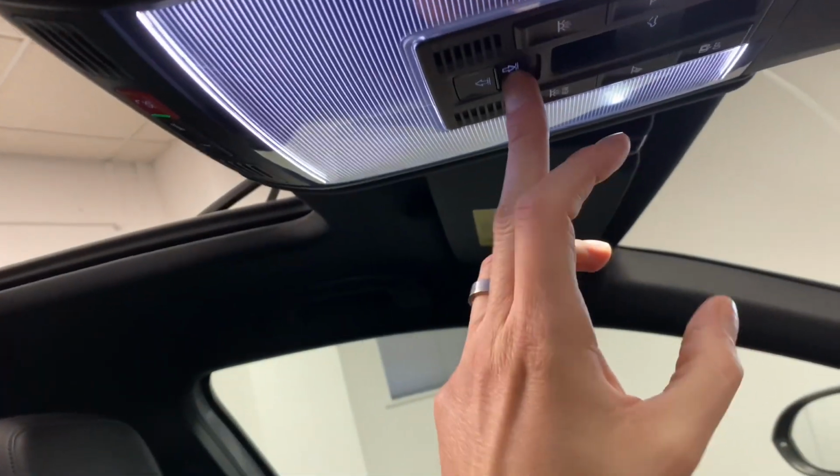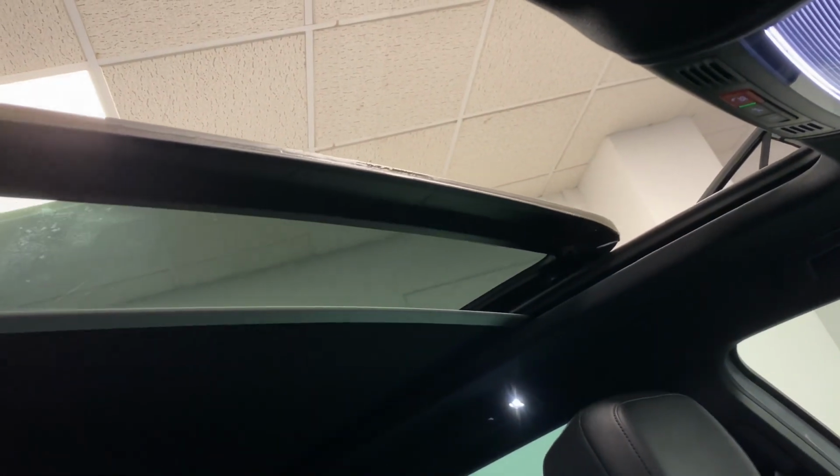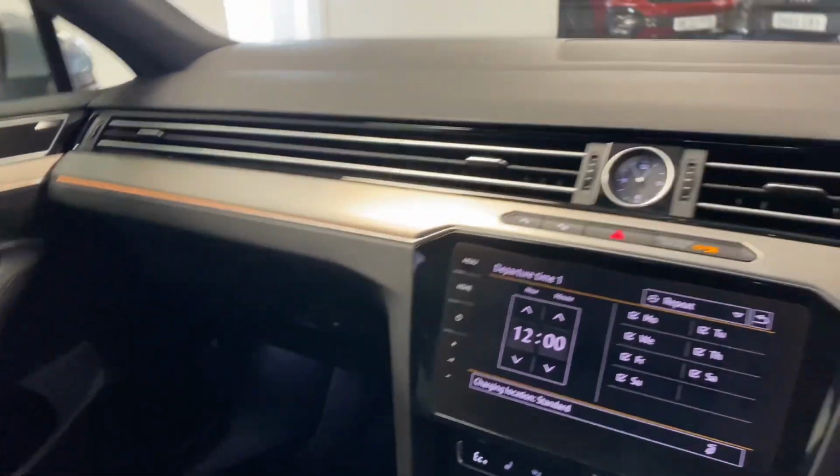If I just quickly show you the sunroof, so you've got the electric blind, which you'll come across. If we just use the button just there, again, this nice extra LED lighting in there. You can see the blind coming across, and we'll do the roof as well. You can start to see that all working across there as well. And again, so you can have complete shade if you wanted to on there.